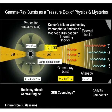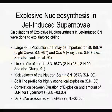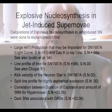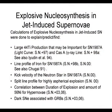And if you use gamma ray burst, GRB cosmology may be possible. And afterglow follows, and finally, the gamma ray burst and the supernova remnants should be produced. So we are studying these topics, and I would like to introduce our study very shortly. First, I'd like to introduce our study on explosive nucleosynthesis in jet-induced supernova. That includes gamma ray burst, but not only gamma ray burst, but also jet-like supernova explosion. The calculations of explosive nucleosynthesis in jet-induced supernova were done to explain, predict and find these things.